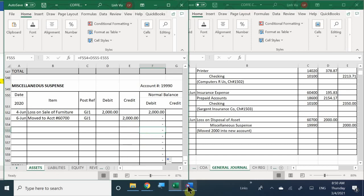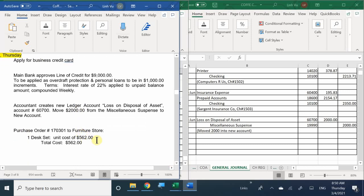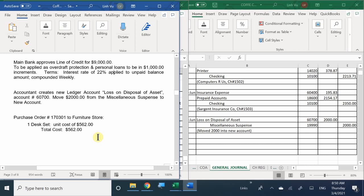So now that transaction is done, let's go ahead and determine the next one. What happened next? We bought furniture. Did we buy furniture? Order furniture. We just ordered it. Oh, okay, so let's look at this information. What did we order? One desk set, queen set, type 62. Yes, we ordered a desk set. Okay, now is this something that we can journalize?